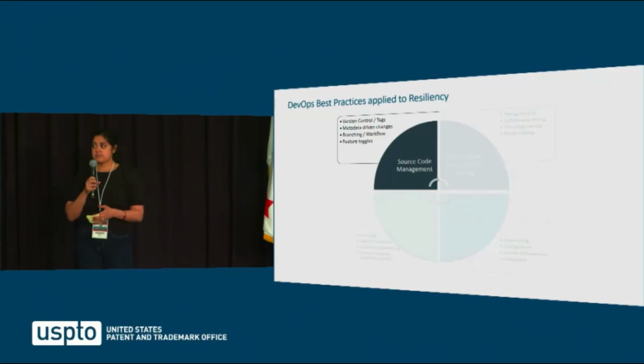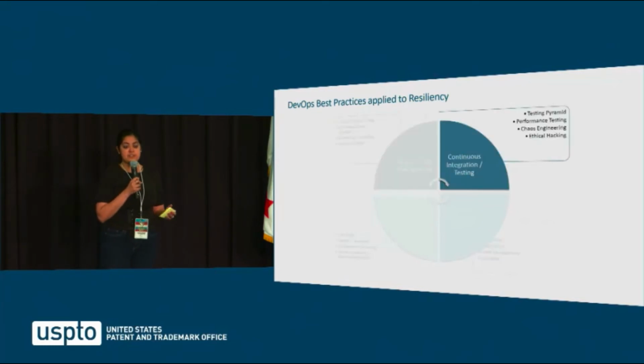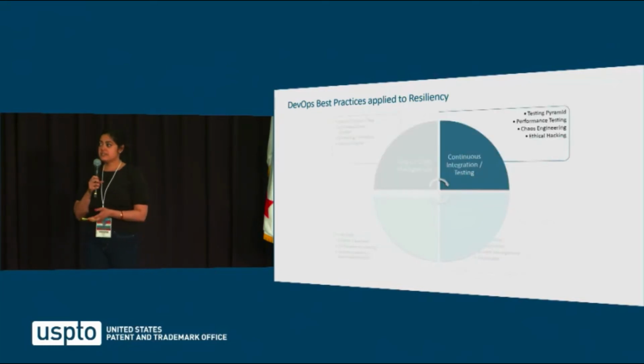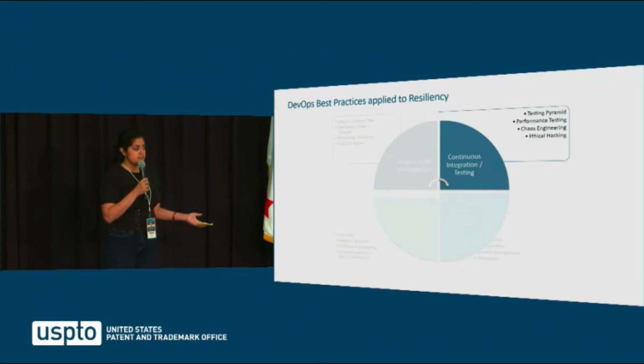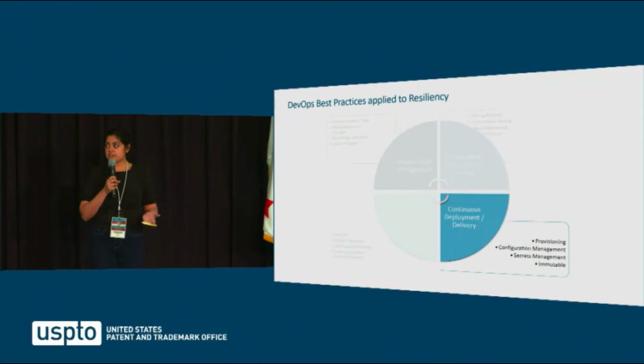So source code management, these are typical best practices to avoid man-made failure. But they're also dependencies. Where is your source code when you need to autoscale? Where's your configuration file when you need to bootstrap your system? Continuous integration and testing, we can incorporate things like the testing pyramid, which is already well known for quality code, but you can also incorporate ethical hacking to find your security vulnerabilities and chaos engineering testing to figure out what happens if your infrastructure fails.